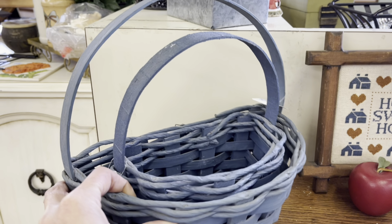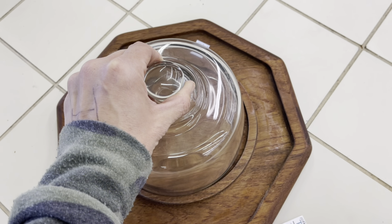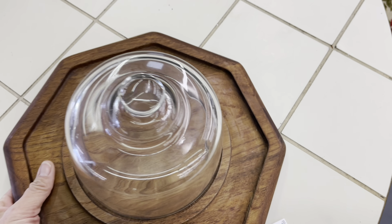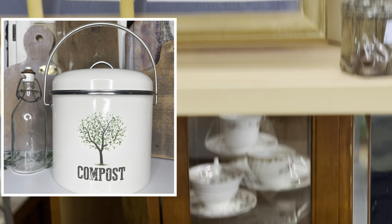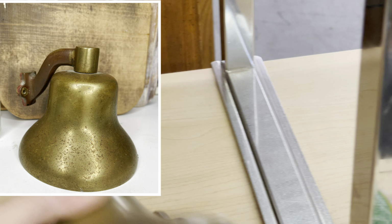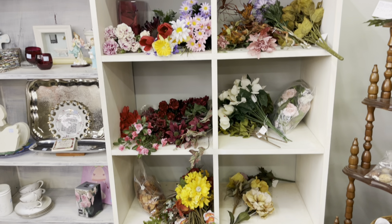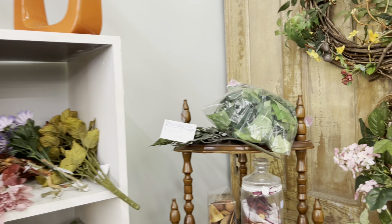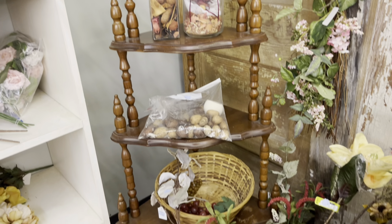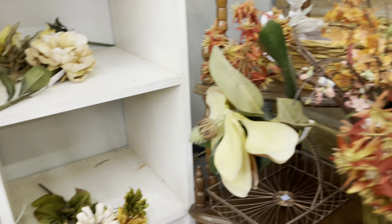On my second loop this day, I found these two baskets, which matched the first blue basket. This cloche, which is gorgeous and has already sold as well. The enamel compost bin was a great find, and this gorgeous brass bell as well. I did a double check on the floral. No big scores this day, but I wish I would have looked at those orange things on the top shelf better. Sometimes maybe you just need to make a third loop.